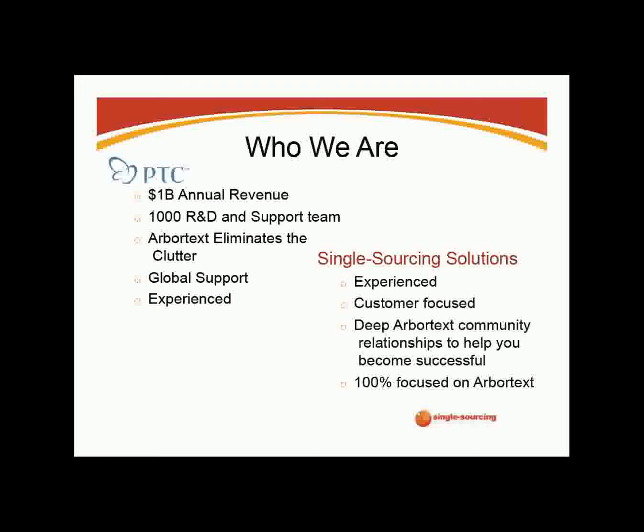There's an Arbortext business unit inside of PTC that's focused on stability with continued investment in the Arbortext product line. There are over 300 engineering R&D professionals and a combined force of over 1,000 global support service professionals, and they are continuing to evolve and improve the product suite. There are more dedicated resources focused on enterprise content strategy and information technology than any other provider in the market.